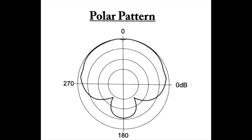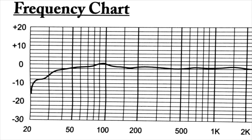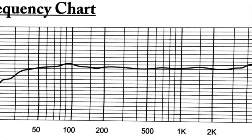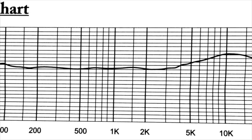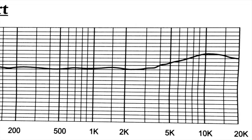But in there is a polar pattern and a frequency chart, and then the usual specs that microphones come with. So the specs are out there. Typical polar pattern for cardioid. The frequency chart goes down to about minus 6 dB, 8 dB at 30 hertz. And then a presence peak up top. Looks like about 4K, it starts climbing, gets to about 8 dB over 0 at around 11 or 12K.